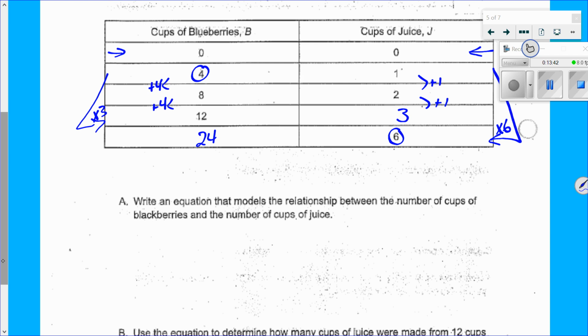Okay, next one. Write an equation that models the relationship between the number of cups of berries, we're just going to use that, and the number of cups of juice. And we're actually going to probably have you do 2 of these equations on the test. So just a heads up, that question may modify a little bit. So this one, though, specifically said berries to juice. So I'm going to start at the berries, go to the juice.